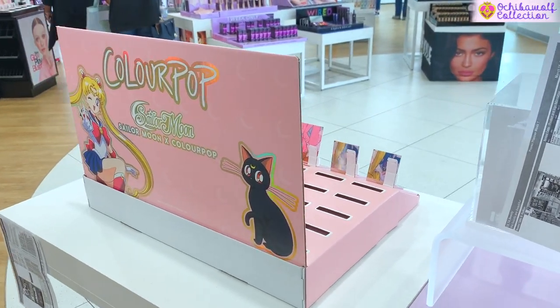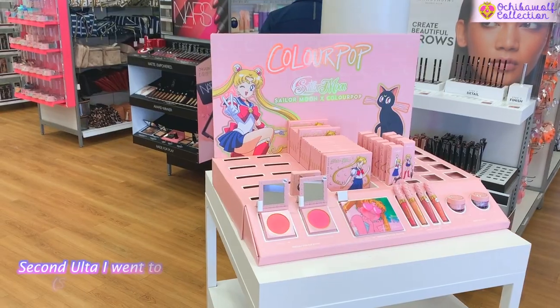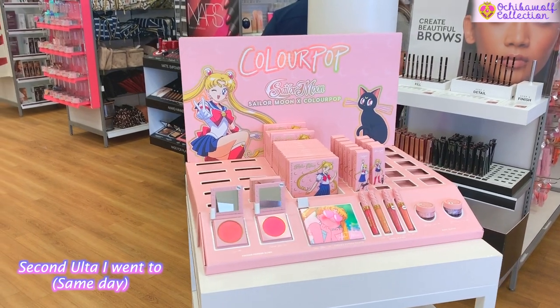So I asked an Ulta representative, and she was like, yeah, we got it in a couple days ago and we put it out early and it's been selling like crazy. And I'm like, oh my gosh, I wish I would have known, because it's supposed to drop on Sunday, March 15th. So I went ahead and grabbed what I needed there, and then I decided to go on a journey to find the rest of the collection.